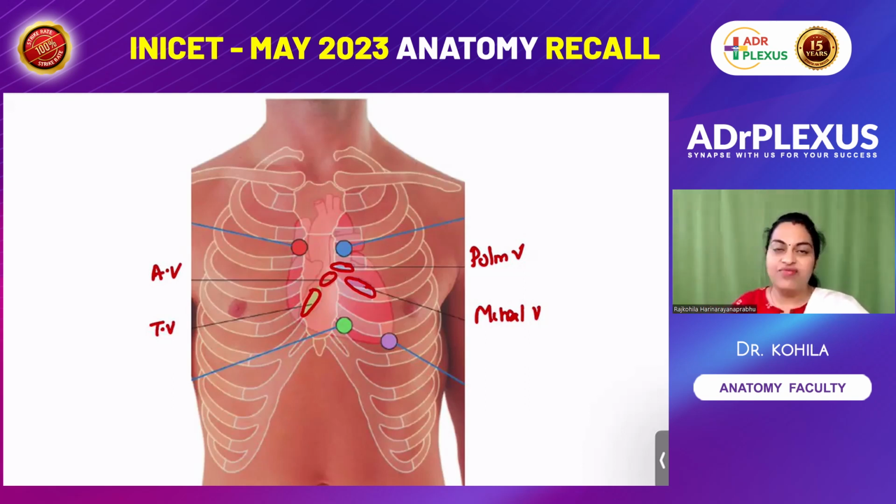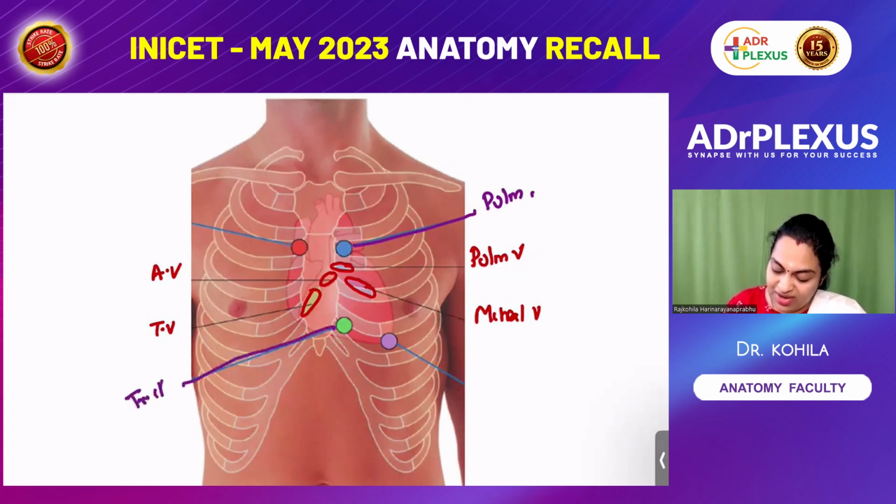So on the left side, behind the sternum, the topmost one is going to be this one, second intercostal space, the pulmonary area, right? And lower down in the left fifth intercostal space here, this is going to be the tricuspid area, and left fifth intercostal space lower down here, half an inch internal to the mid-clavicular line, that's going to be the mitral area here.